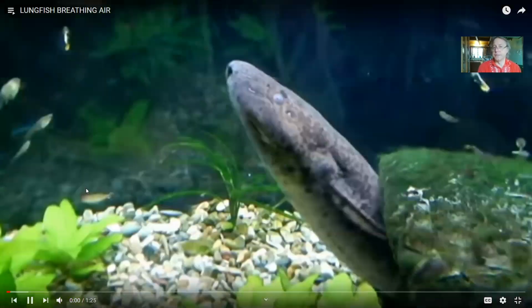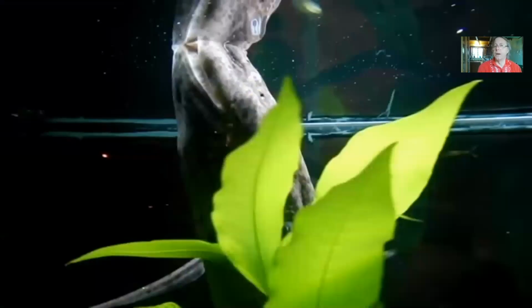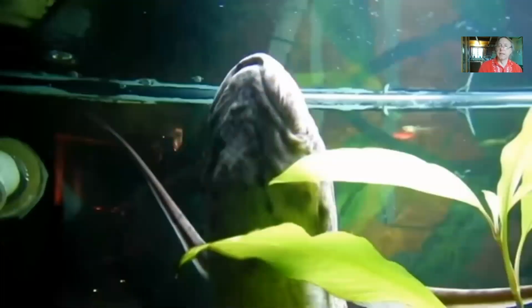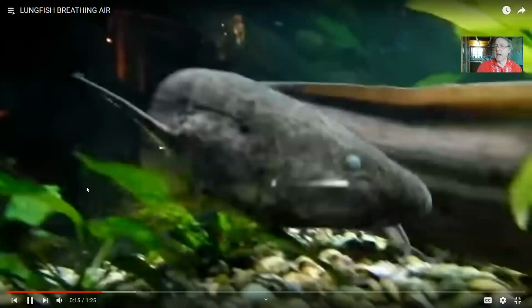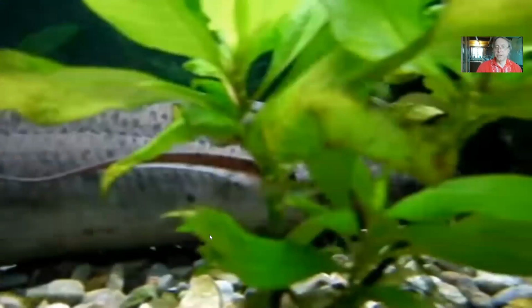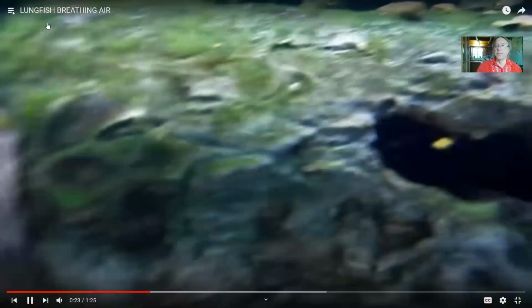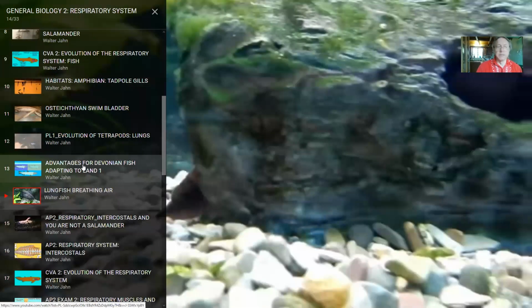So here you see a lungfish. It has gills, but after a certain point, that's not enough oxygen. So there it goes. It's taking a gulp of air, which is going to now bring into its paired lungs, unlike the single swim bladder. And then it's now going to be getting its oxygen both from the oxygen passing over its gills and the oxygen in its lungs.